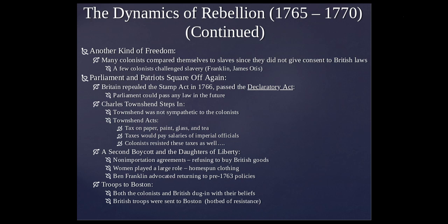Now, George Grenville, he's out, and a new leader steps in, Charles Townshend. He is not sympathetic to the colonists, and he's going to pass a host of acts that are collectively known as the Townshend Acts. He taxes paper, paint, glass, and tea, and these taxes would pay the salaries of imperial officials. Because, remember, back in the day, imperial officials were paid by the colonists, and so they were very sympathetic to the colonists because they were the ones paying their paychecks. So he knows that, so he wants to take money from the colonists and use it to pay the officials.